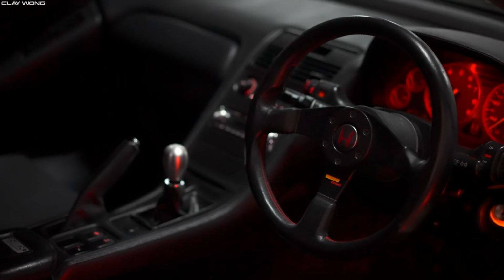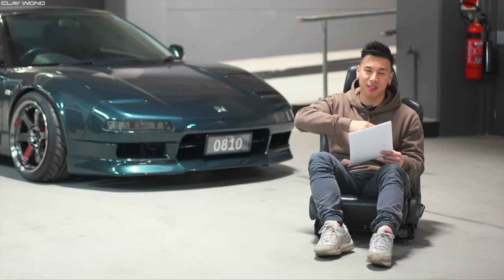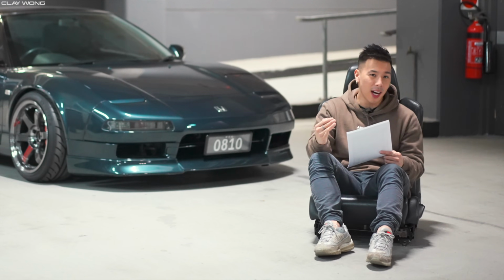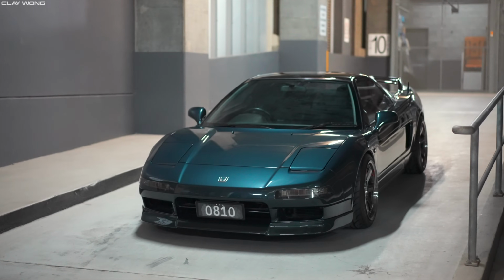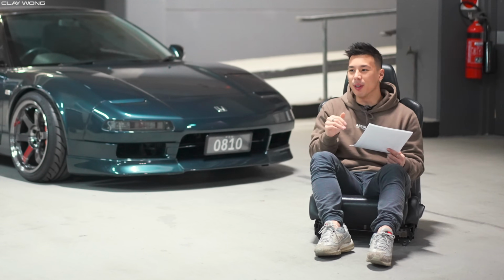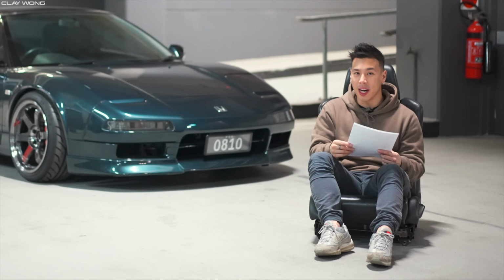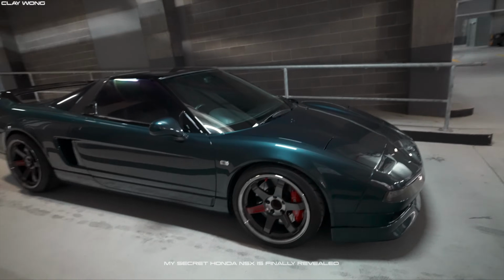So when you try to do a rev match or a heel and toe, it was a little bit difficult to do so because the revs just don't jump that high. I know in the NSX-R, it is a little bit more rev happy, and comparatively at the time, having a DC2R, it just didn't feel as lively of a sports car that I envisioned in my mind. I go through all of this information with you guys in the NSX video of me revealing it and talking about the driving experience of that car.